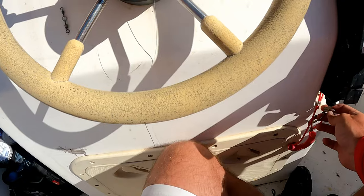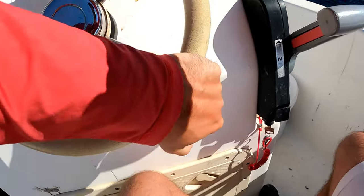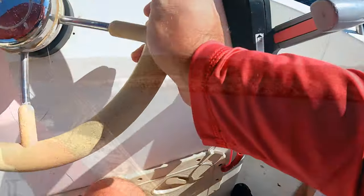This horse mackerel was also the last fish of the trip. We then decided to hit home. All in all, I have to say it was a good trip.